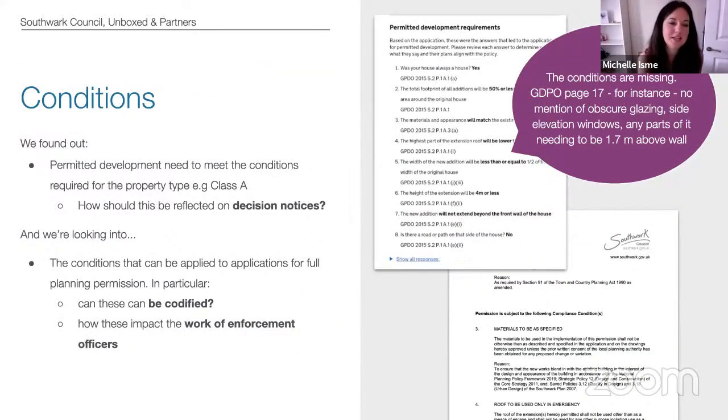Thanks. And then just about conditions, really. So we know that this is something that we really want to look into, do a bit more research and testing, particularly when we look at full applications, full planning permission. At the moment, we're still building permitted development. However, in our research and testing of that, some officers have still raised how conditions fit in. The example given was, will it say on the decision notice that you can have a certificate of lawfulness based on Class A conditions being met?